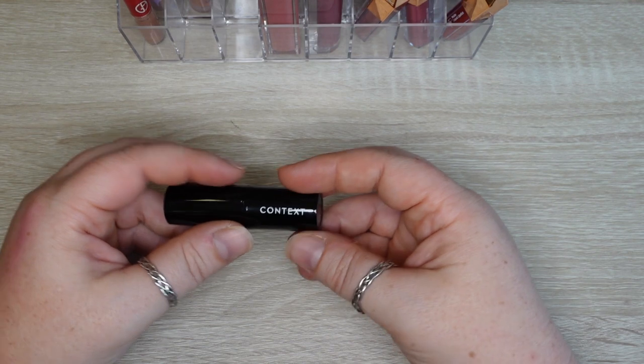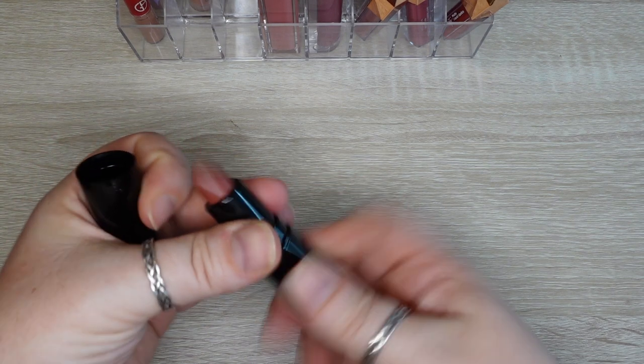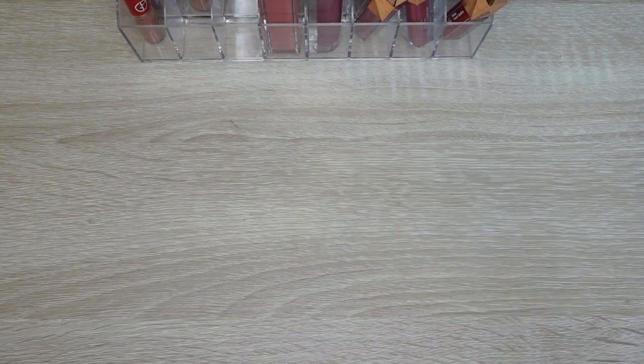This is from Context. This is one I got in a BoxyCharm. This is in the shade Tears Are Falling. It's a cream formula, but it is comfortable. I like it. It's a decent one. I've never heard of this brand before, though. Okay, so I'm going to try and group these together again by brand and how I like them. So first I have three from Ulta.